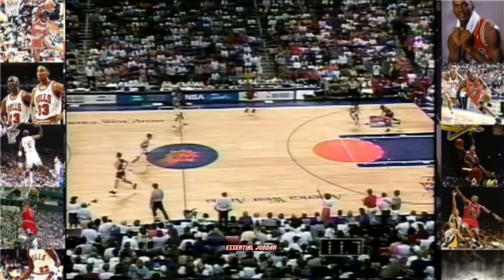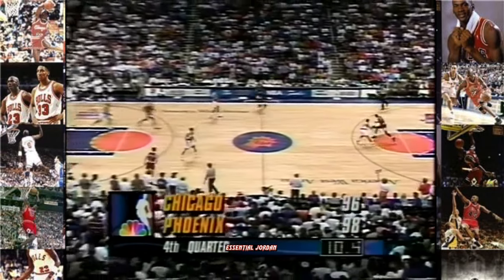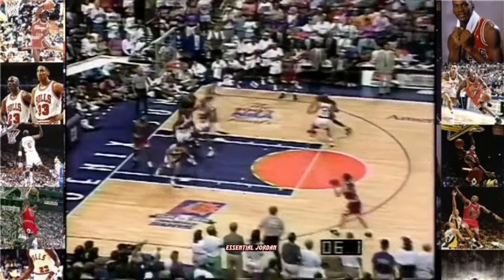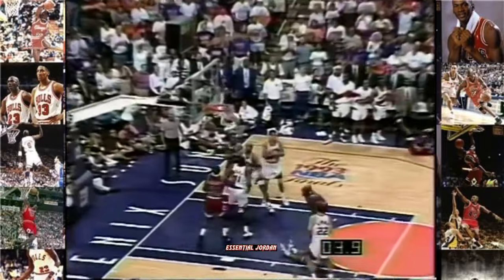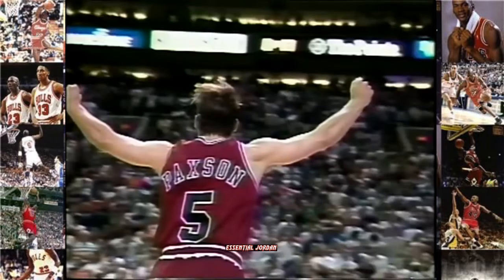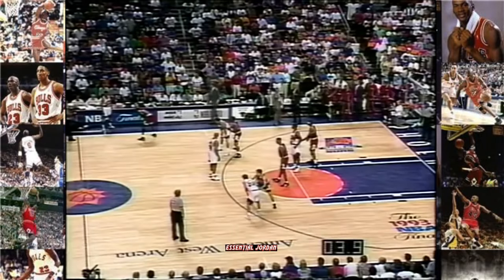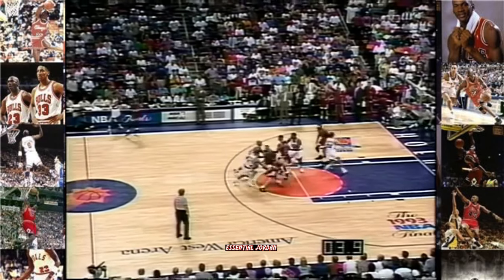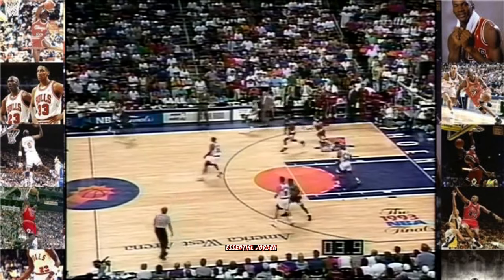The Bulls right here. The only points scored by anyone aside from Michael Jordan as they kick it back out to John Paxson. The field goal by Paxson for 3. 9/10 seconds to go. Kevin Johnson will inbound.